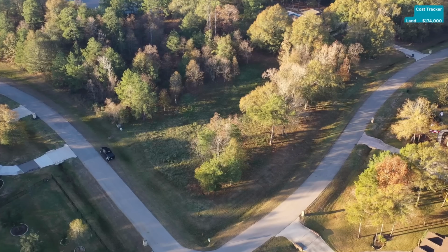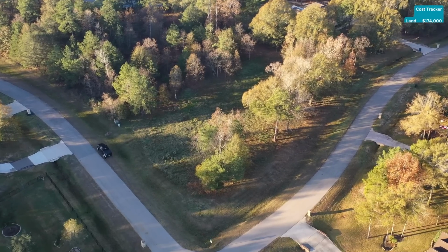My piece of land cost $174,000, and it's 1 acre in size, located in the North Houston area, and it's also inside a gated subdivision of about 30 to 40 homes. My building plans cost me $6,988, and building plans or building blueprints are the single most important aspect of any development project.